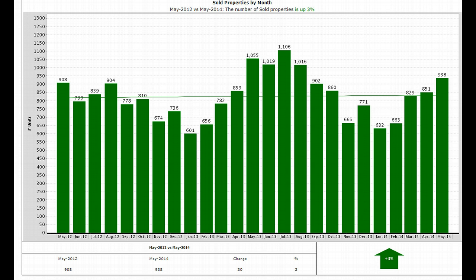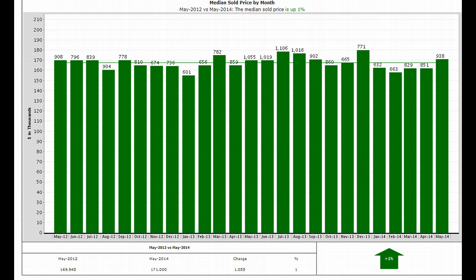So median price, we're looking at sold properties right now. These are the number of properties that have sold in our market. This shows the count of number of properties. For May of this year, we had 938 versus May of last year, 1,055. So we're actually down a little bit in the number of properties sold. However, if we go to the pendings, which are the homes that went under contract in May, were actually up substantially, and we'll look at that chart in a moment.